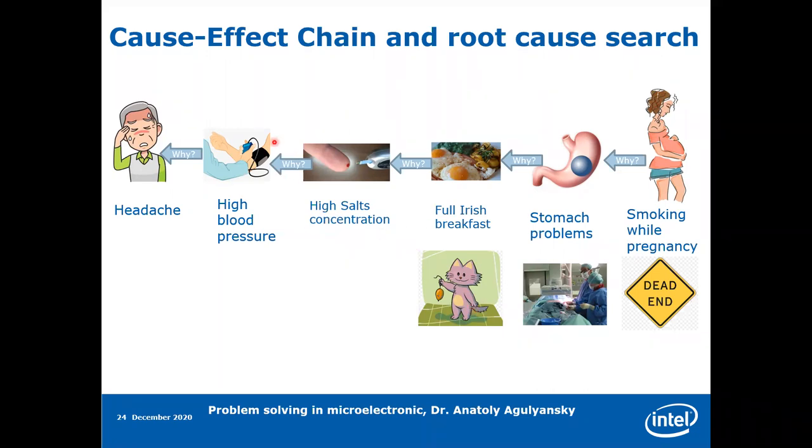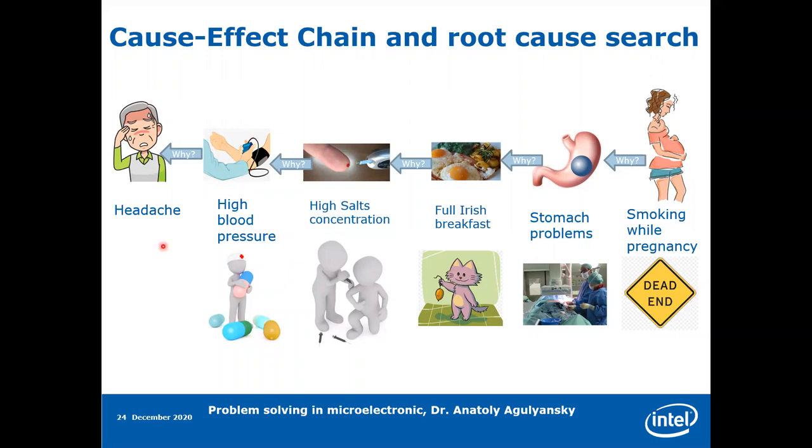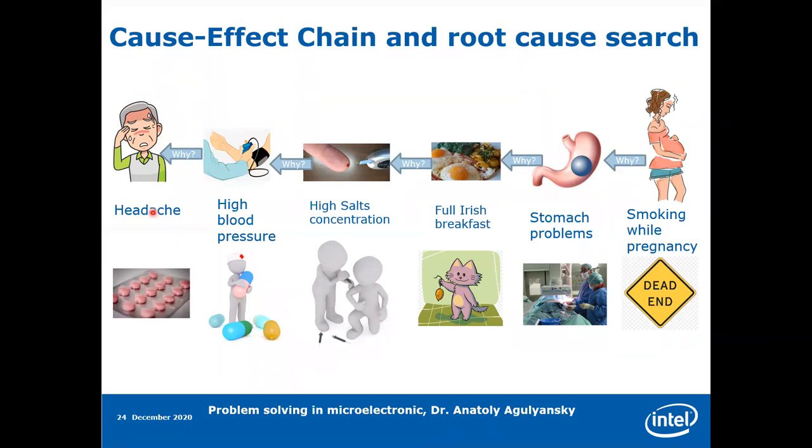Okay, high salt concentration. I can drink a lot of water. I can ask for some medicine in order to reduce salt concentration. Or I can find some medication for blood pressure. Or I can say, guys, my root cause is here. Maybe it's good enough to use Ecomol or Dexamol, and it will be good enough.